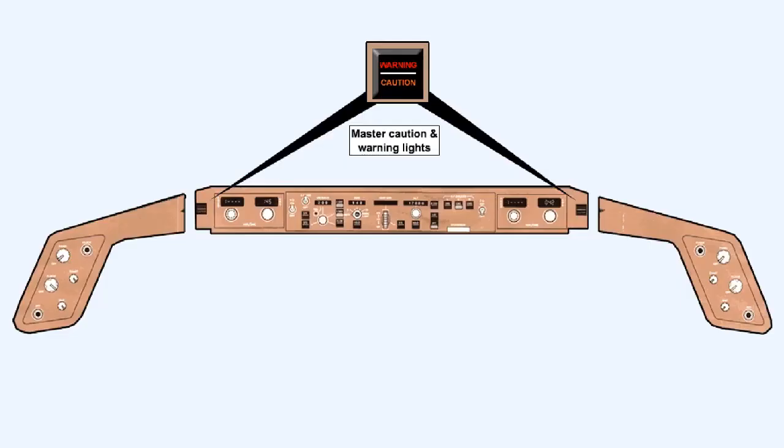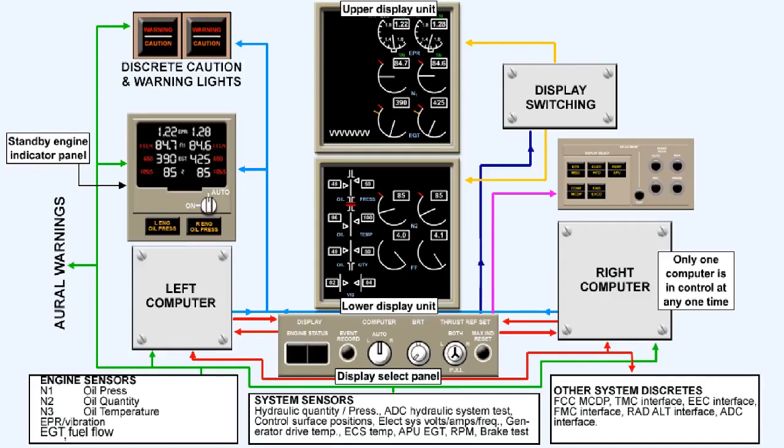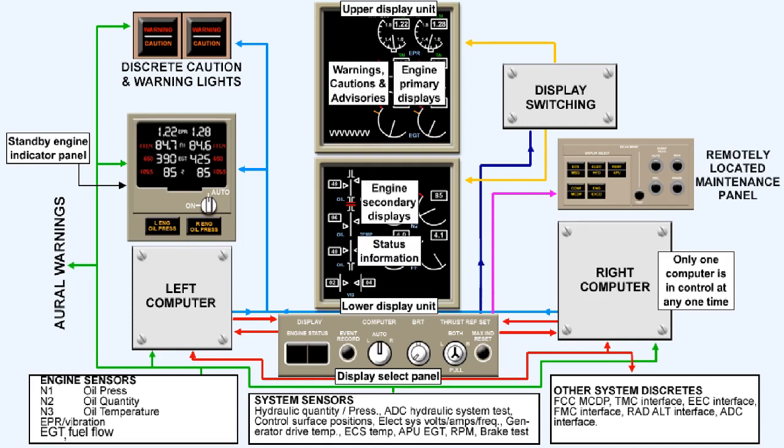Operating in conjunction with the EICAS system are discrete caution and warning lights, which are situated on the front coaming, a standby engine indicator panel, and a remotely located panel for selecting maintenance data displays. The system provides the flight crew with constantly displayed information on primary engine parameters and with secondary engine parameters and advisory, caution, warning alert messages displayed as required.